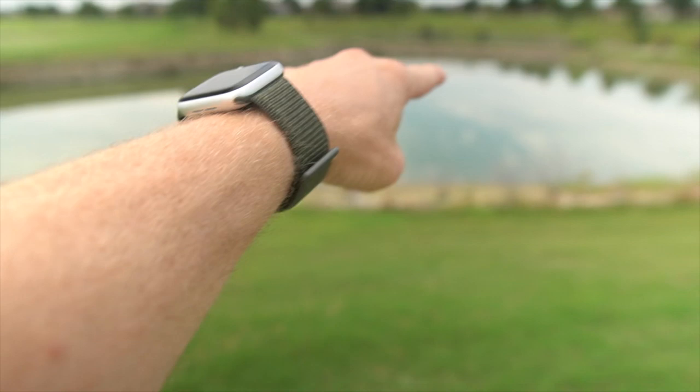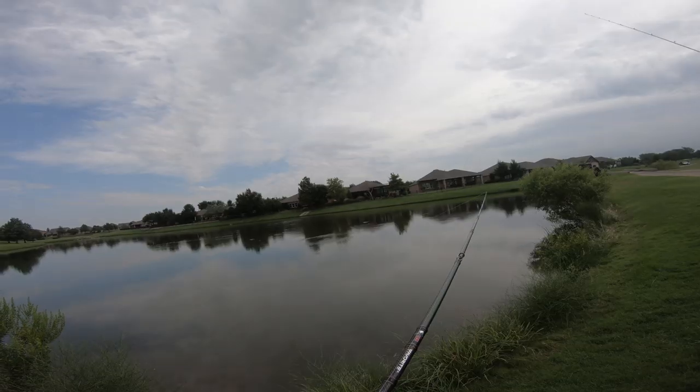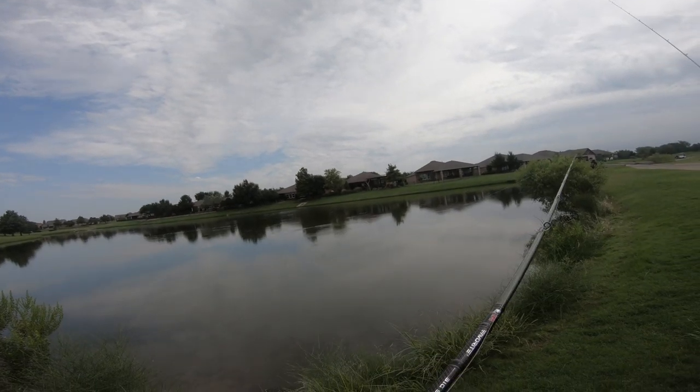Okay, guys, so what just happened is we're over here fishing this side, but apparently you can't do that. So what we're going to do is now we're going to switch from right here on over to the side of the sidewalk we were on when we first started and give it another go. I'm barely even getting any. I don't even think I got in a bite over here.